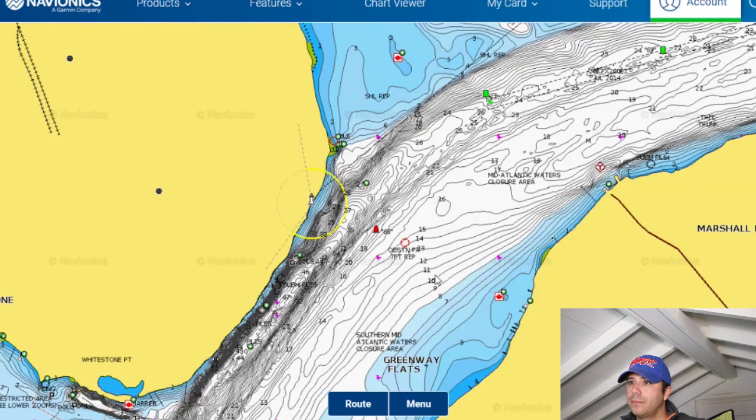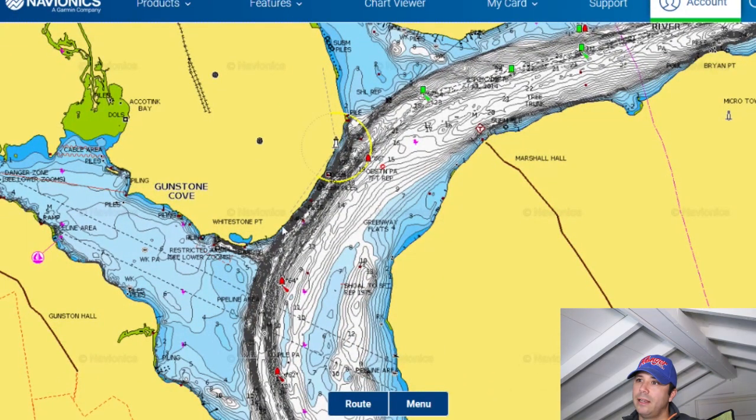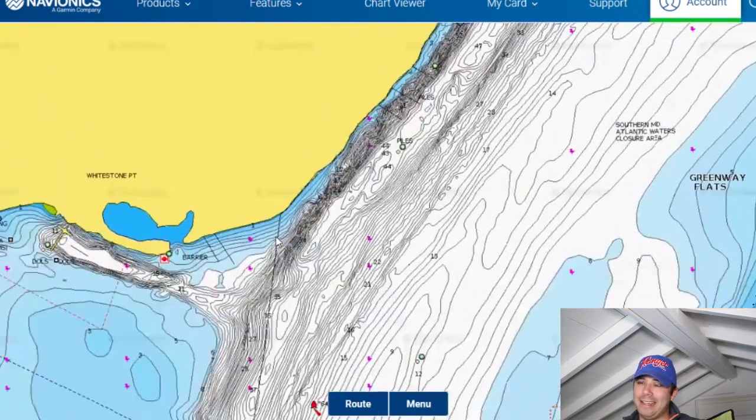You see this long spot right here. You have a channel swing against this bank that, I mean, look at that. That should be like textbook right there, guys. I can't say that I've caught anything along this line.